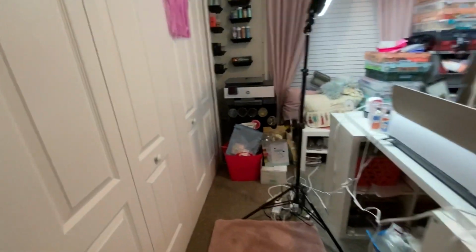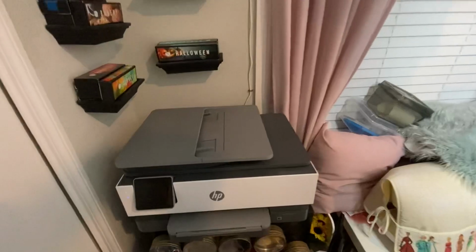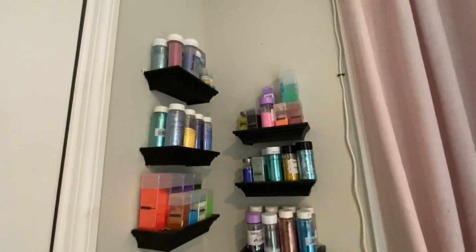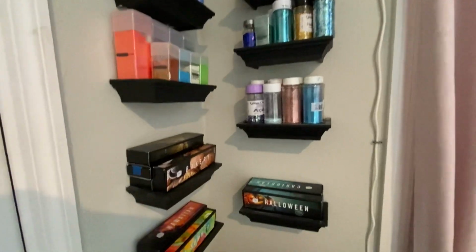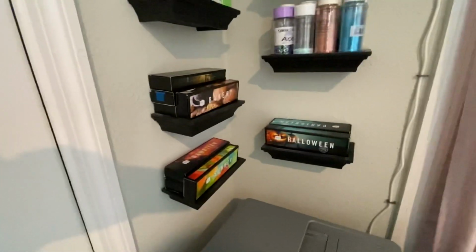And let's see, over here, this is my inkjet printer. This is all soap stuff just sitting here. I know that's a mess. There's some glitter up here. Now I've moved the majority of my glitter to the back porch. So I have my scents, different scents there.